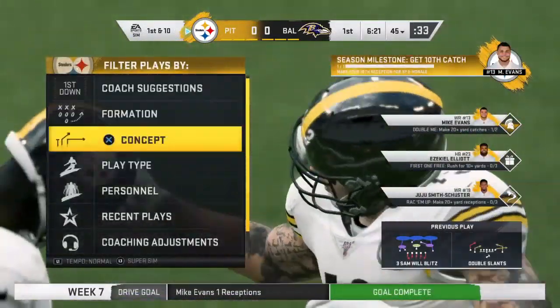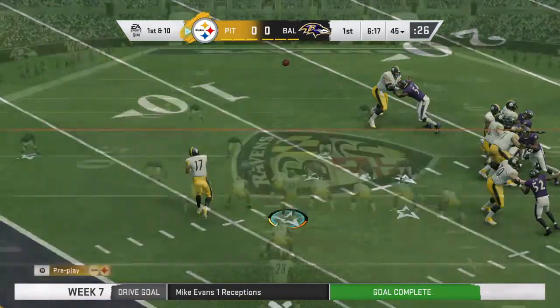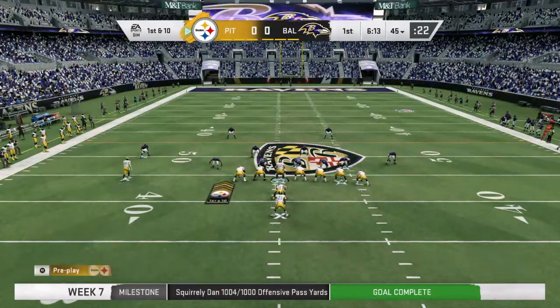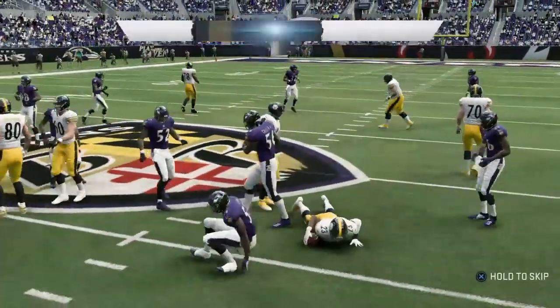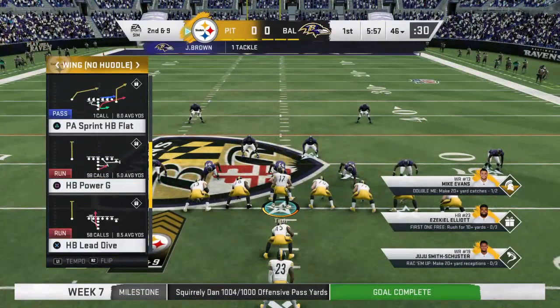That was a nicely run slant route, and what the receiver's trying to do is make the defender think he's going upfield for a deeper route, and then breaks it off, usually after about 3 to 4 steps, and cuts towards the middle of the field. And now what he's trying to do is use his body to keep the defender away from the football and give the quarterback a really nice target. Jatavis Brown there on the tackle.